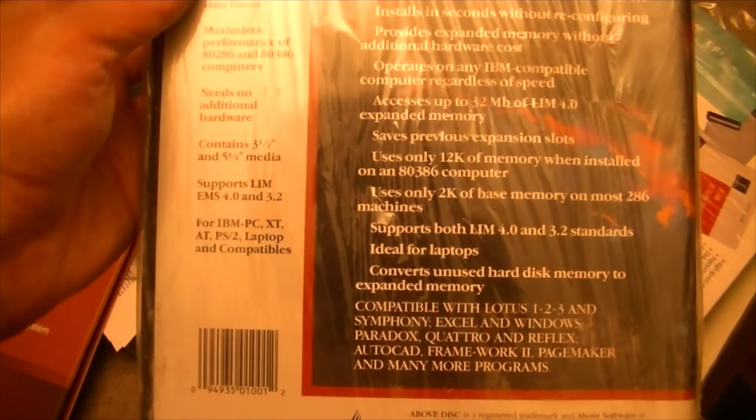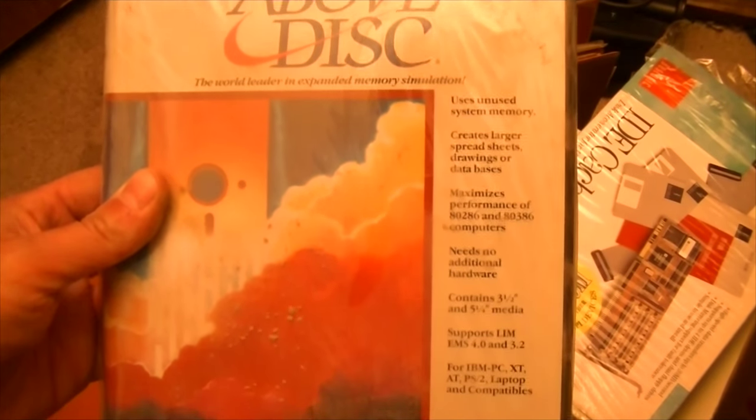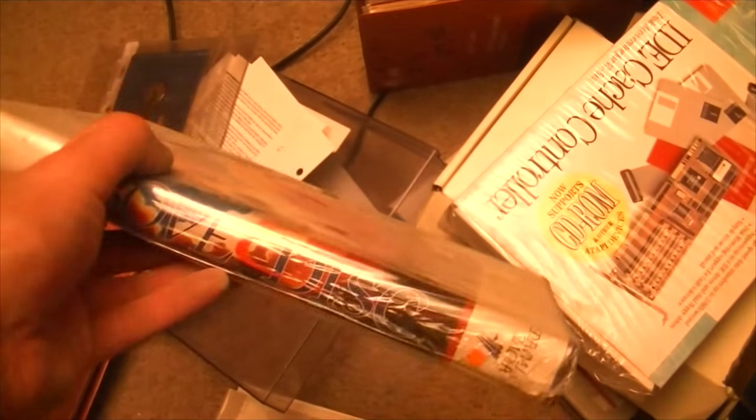Something else. Above Disk. Maximizes performance of 286 and 386 software. No additional software required. Contains 3.5, so this must be a RAM drive. Use a hard drive as extra RAM. That's sealed up, folks. It's completely sealed. And I got a couple keyboards.